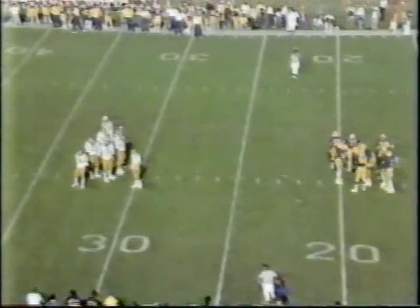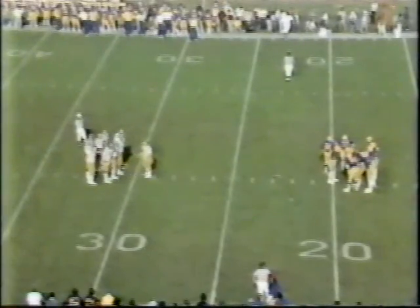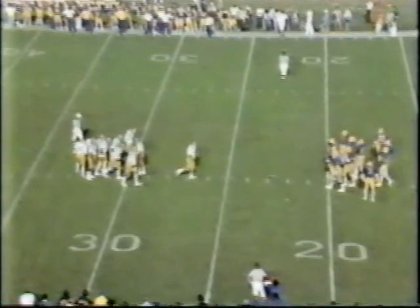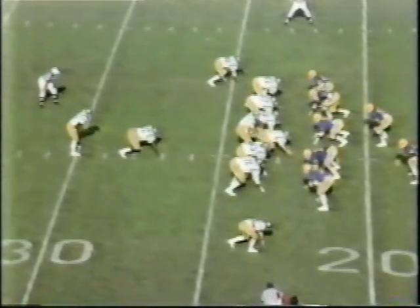Looking through the record book, we find that the most passes intercepted by a team is 11, Brown against Rhode Island back in 1949. And UCLA has picked off 8 so far in the game. Brown did the interception against Rhode Island, 1949. 30 years.